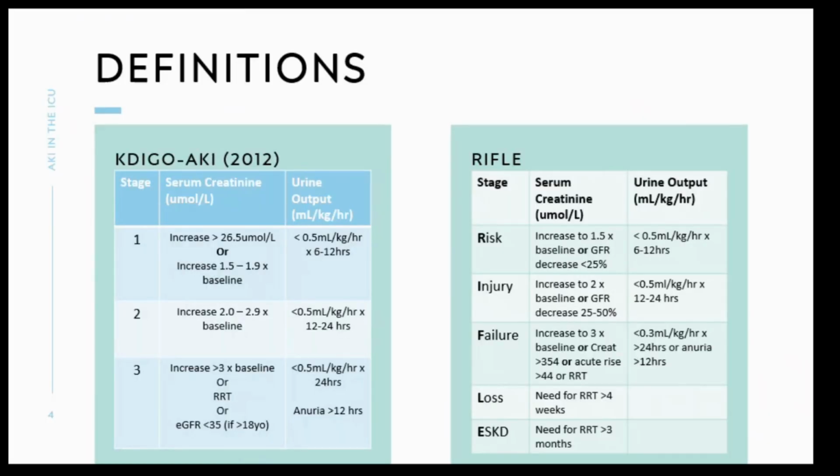These are the definitions of acute kidney injury. There's kind of two groups, there's three actually, but these are the two major ones that we use to define acute kidney injury. And a whole lot of what we do in internal medicine, at least, is documenting input and output and monitoring the urine output for these reasons.